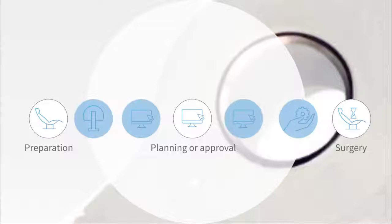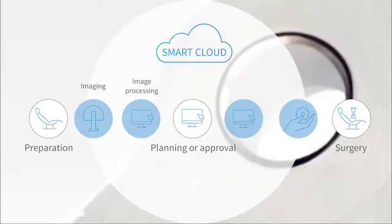We are handling imaging, image uploading, and image processing. We also provide you planning service if it's needed. We do guide design and production for you. So let's go step by step through how this workflow looks. You will be able to track where we are in the workflow in the left lower corner.